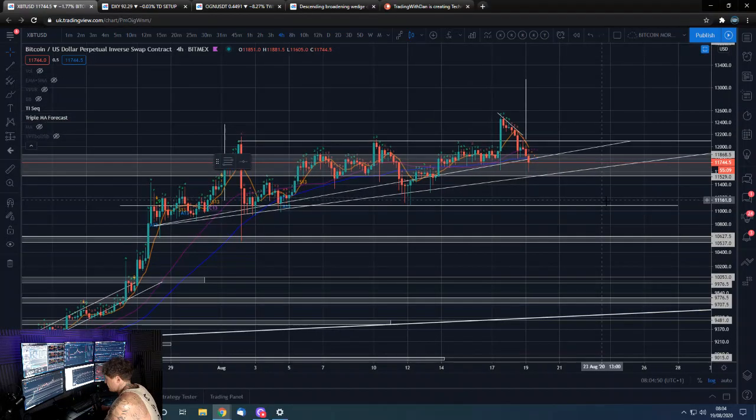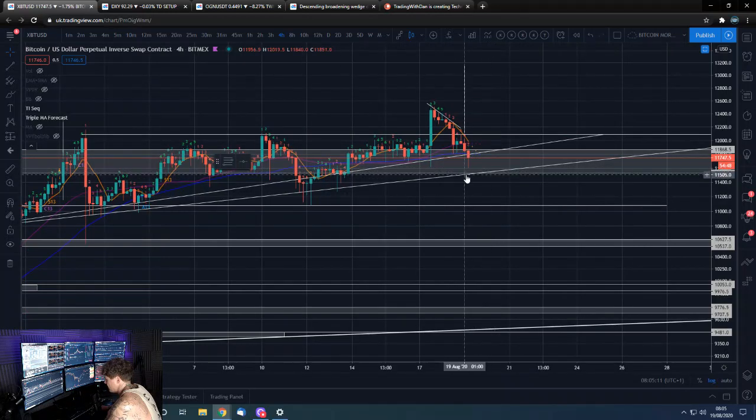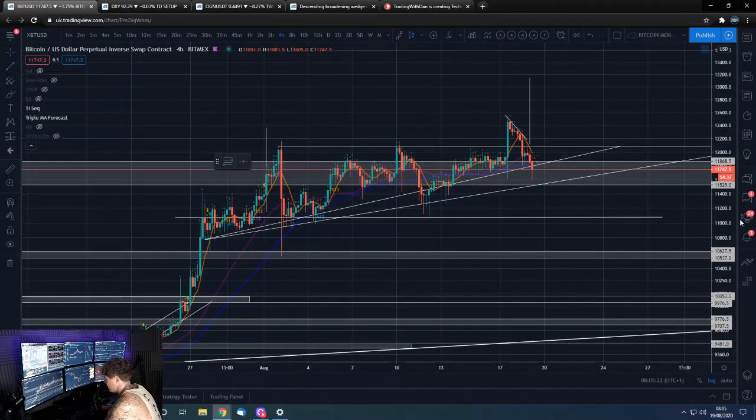So yeah, you can see on the 4 hour, we lost that top level we're looking at, this horizontal, which we bounced off first, tested it again, and then the third time, would you believe it, 3 strikes and you're out. And then we obviously had that move down, where we wicked down to around here. I would probably have expected it to come a little bit lower, but I guess these levels got front ran. The bottom of this horizontal and this trend line appeared to get front ran, which is fair enough.